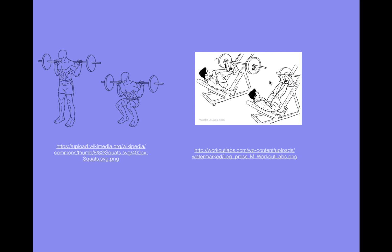So the third muscle group I want to talk about is your legs. Most bodybuilders, and I'm not a bodybuilder, want a symmetrical body. But the leg exercises are what most bodybuilders don't like to do, in my opinion. Some of the exercises here are very good for promoting large growth on your legs.